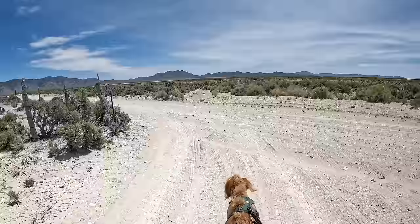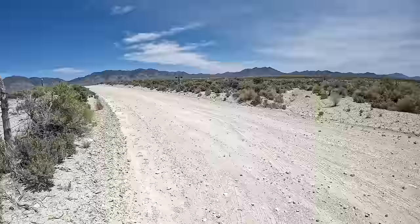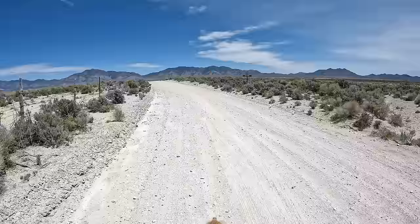These roads are super remote. I mean, there's just no cars on any of them. I haven't seen a car yet. Come on, Rudel. Perfect big trail to hike on.